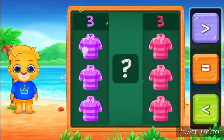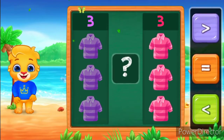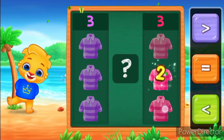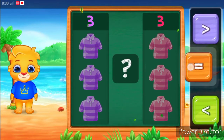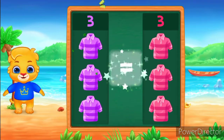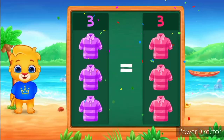The numbers. 1, 2, 3. 1, 2, 3. Equal. 3 is equal to 3.